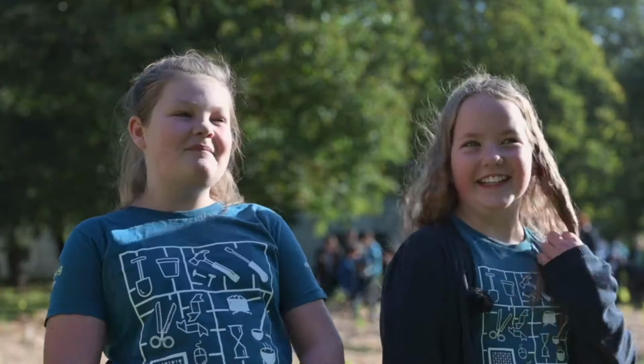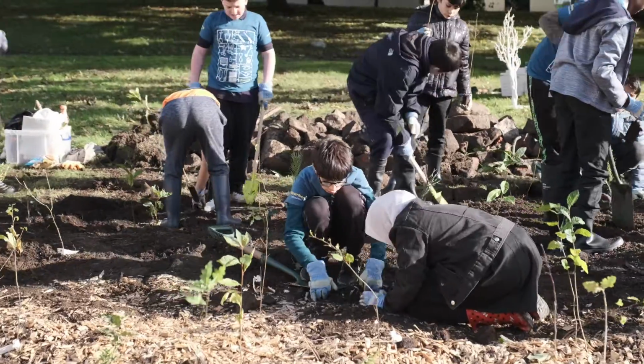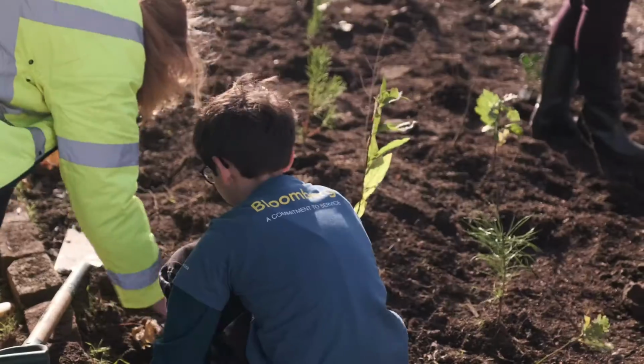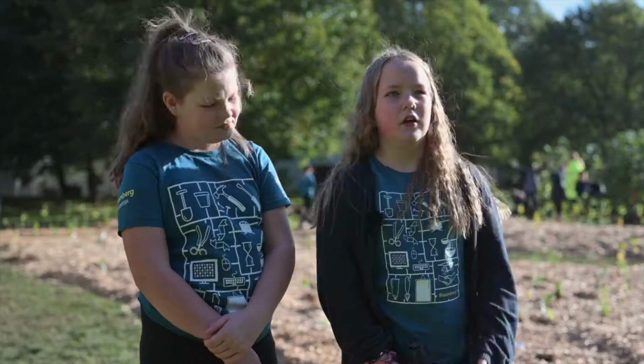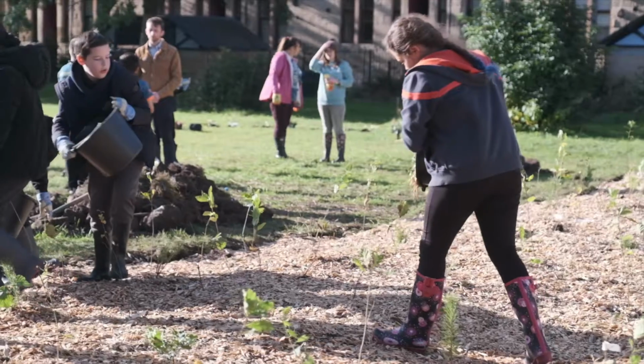in your life. My favourite part of planting the tree was digging and putting the wood chips on top as well. My favourite thing of planting the trees was digging it and actually putting the trees in the soil and covering it up. That was quite nice and quite fun as well.